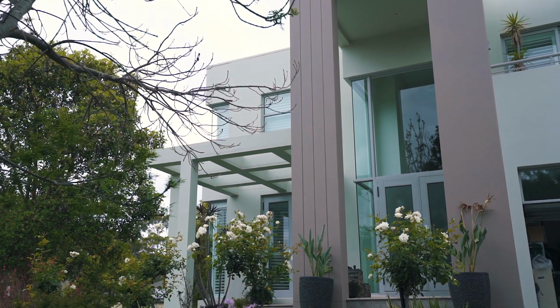Offering a commanding street presence and located in a quiet cul-de-sac, this custom-built home by Douglas Designs offers stylish and spacious luxury living. I'm Jackie Mansour, and today I'm proudly representing McGrath Estate Agents with the sale of 2 Kestrel Place in my local area, Bella Vista.